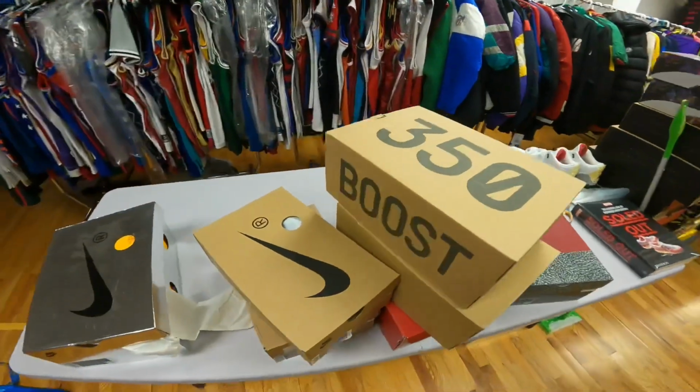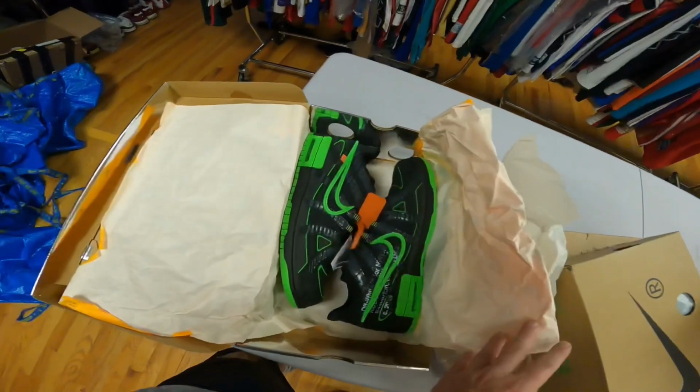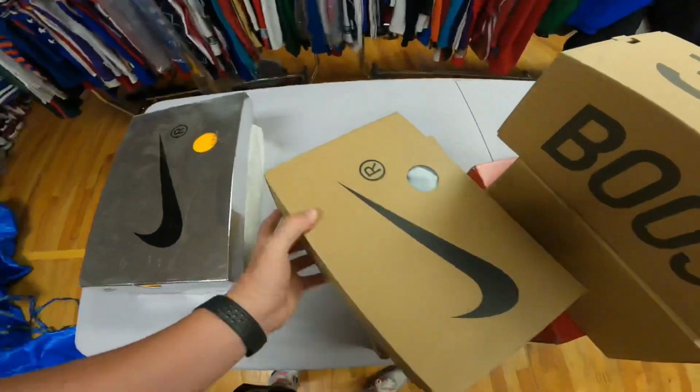Starting off this lovely Saturday with some sales. First up, we got one out of the personal collection. This is a DS rubber dunk, size 11.5. I accepted an offer on that one. I think we're getting a little over $400 after fees.